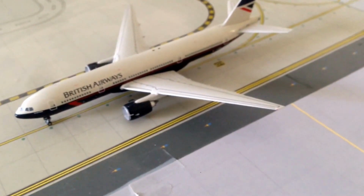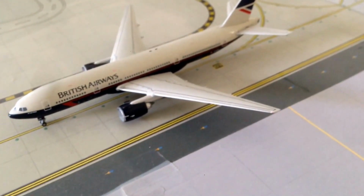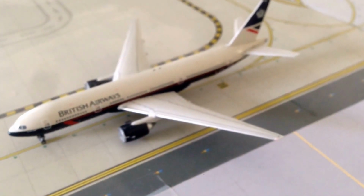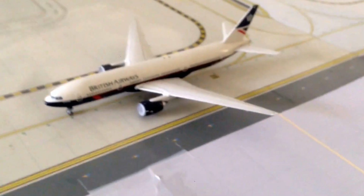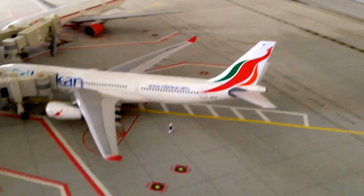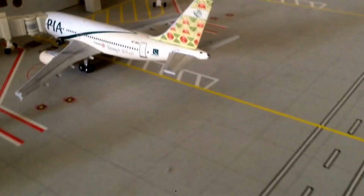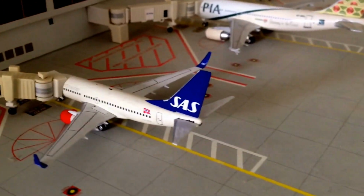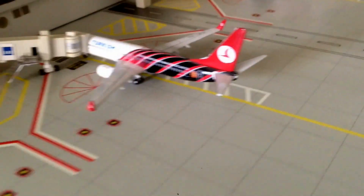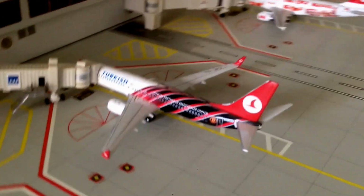This aircraft will be making its way to New York, to Boston. Over at Terminal 1, we've got a Sri Lankan A332 that's just pulled in, going to Colombo. Empty gate. Pakistan Airways, just come in and going back out to Lahore, A310. Next to that's a 737-700 with winglets, SAS going out to Oslo. Swiss A320 going out to Zurich. Turkish 737-800 going out to Istanbul.